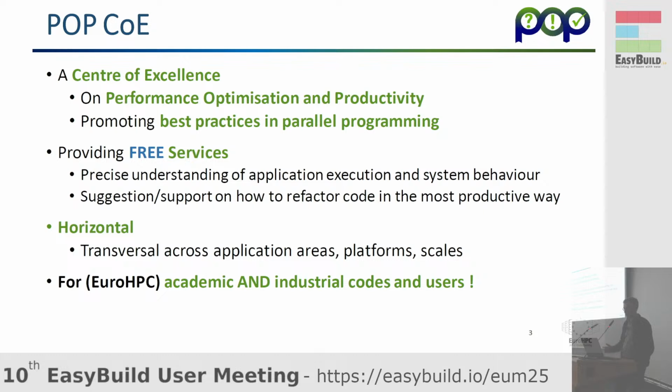So POP is a center of excellence focused on, as its name says, performance optimization and productivity, promoting best practices in parallel programming. We're providing free services to people to help them understand the execution of their parallel applications and how they are using the systems that they're running on. And we give you feedback, support as to how to refactor your code, rework your code to optimize and use those resources in a more productive way. The services are free across the community, primarily for EuroHPC users, but also for the wider community.